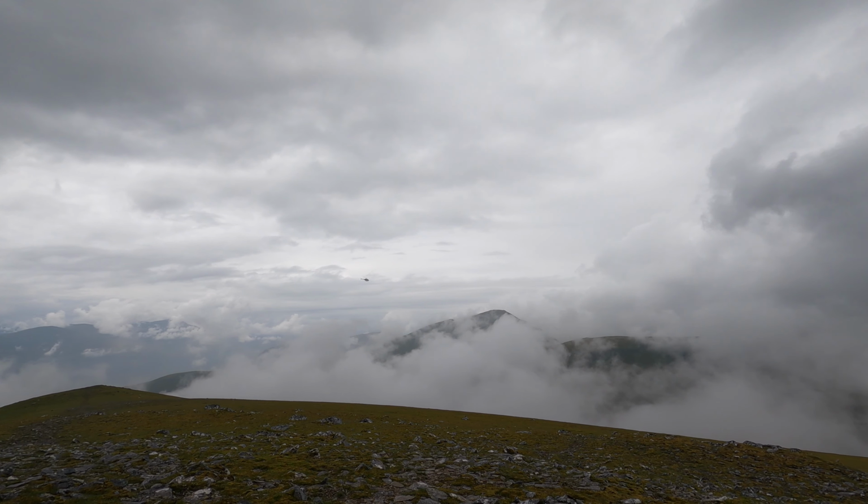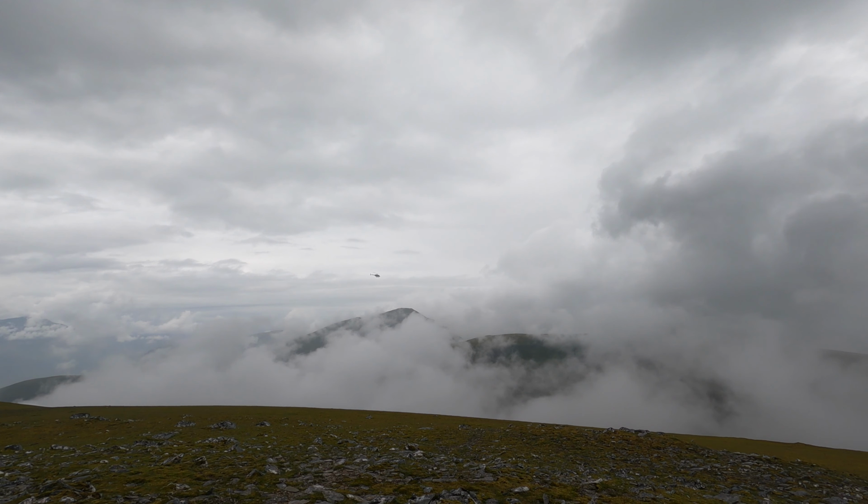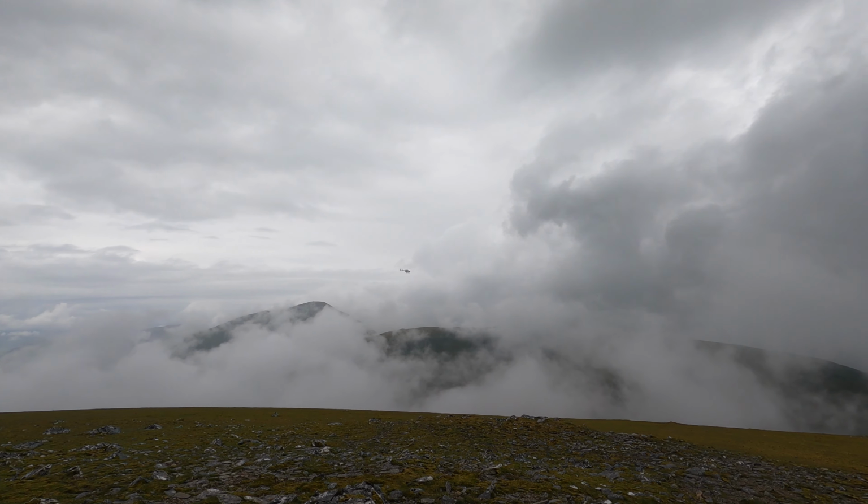Fairly alright. It was a decent walk to get up here. There was a good path most of the way. Some bits got a bit boggy, but it's taken us just over 2 hours to get up here, which isn't bad. So hopefully we'll make good progress along the ridge to get the next 3 Munros now.